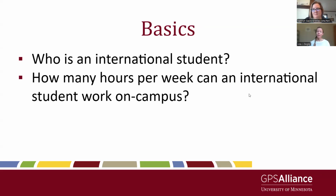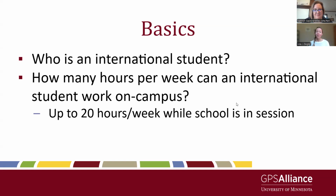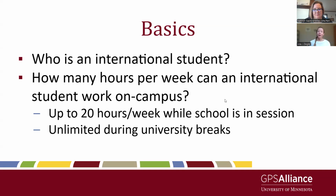Another basic question is, well, how many hours per week can an international student work on campus? Many of you here may already know the answer to this question. You may be very familiar with the rules about this. But for those who aren't, generally speaking, from an immigration perspective, international students can work up to 20 hours per week while school is in session. And generally, there are no limits to the number of hours students can work on campus during university breaks.